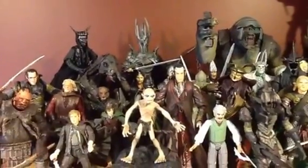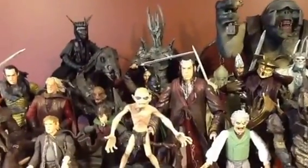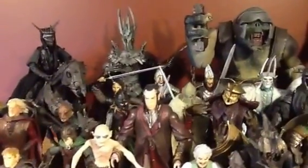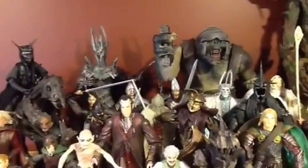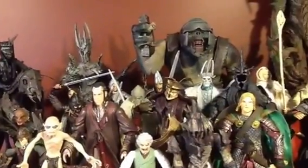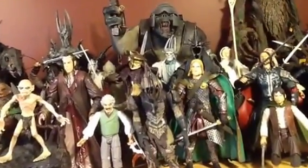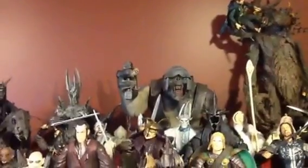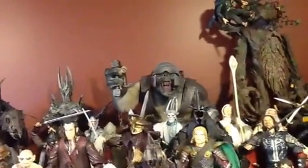Elrond of Rivendell is one of my personal favorites. They made him look so realistic to Hugo Weaving. Big fan. In the back we have Faramir, the King of the Dead, King Elendil. The Easterling's pretty badass as well. The Moria Orc. That's the Armored Cave Troll from the Return of the King wave. Really awesome figure.